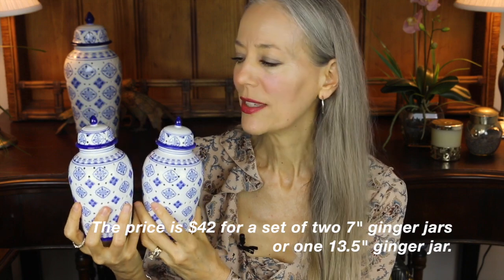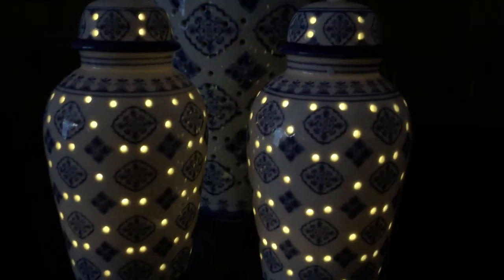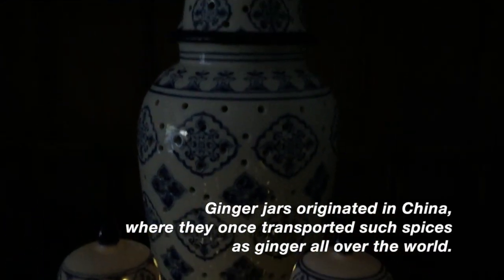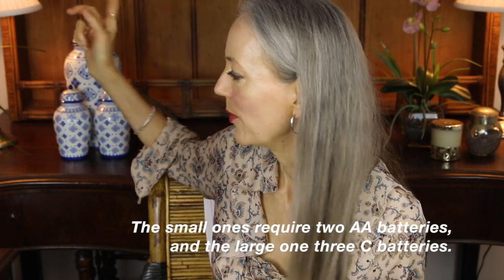It was such a good value because they're not just plain ginger jars. They're, for one, perforated, but also underneath is a switch. You put a battery in it and they light up. All of them light up. The batteries don't come with them, so you do have to make sure you have the right batteries. I believe these are AAs, I think, and the big one I know is a C because I bought D and it's the wrong size. So that's why I can't light this up for you.